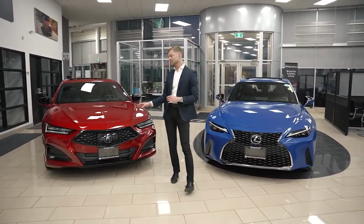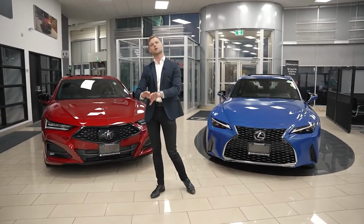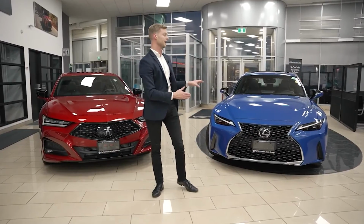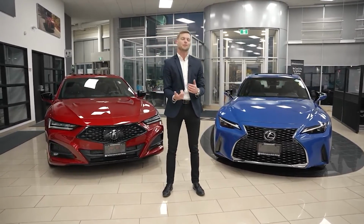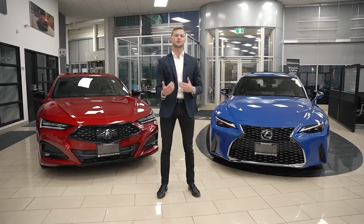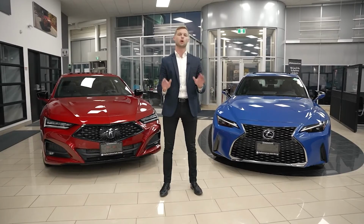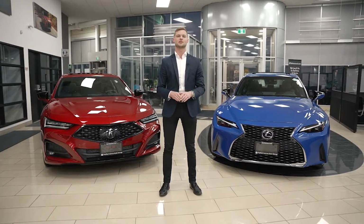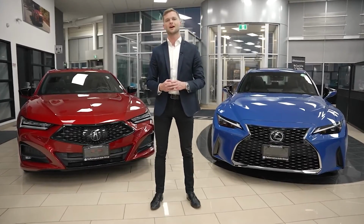We have the TLX that is a little bit bigger, with a little bit more back seat space and a little bit more cabin room, or the very athletic IS for those people who wanted a coupe, but should probably get a 4-door for those times that they need to drive people around. Either way, both are great cars in the sporty sedan segment of the luxury market.